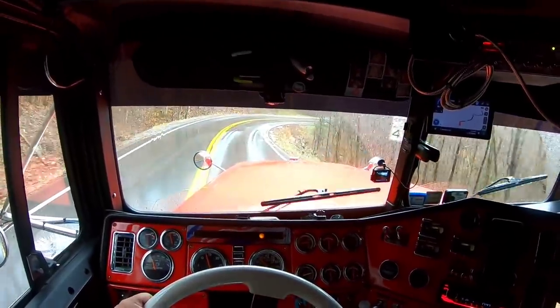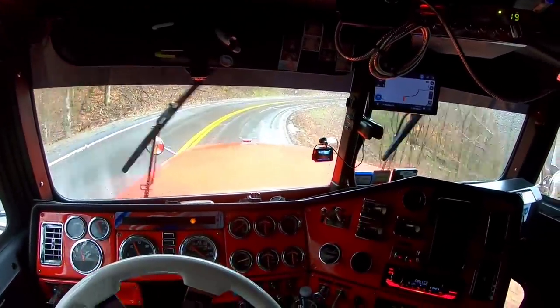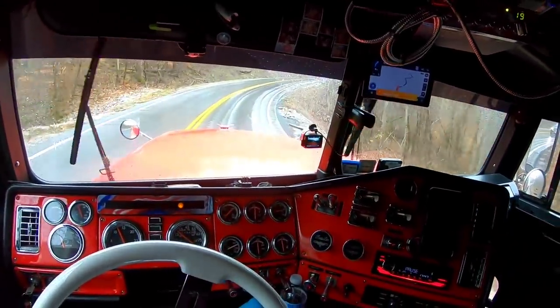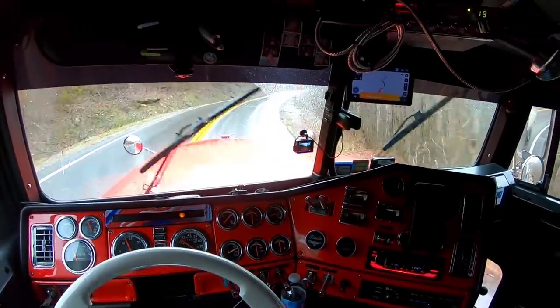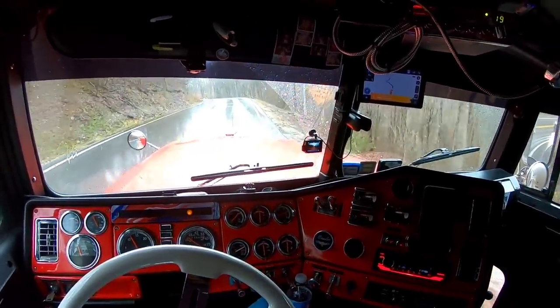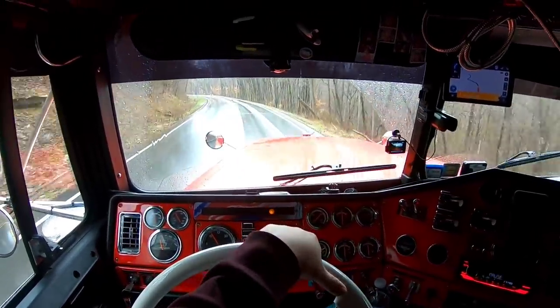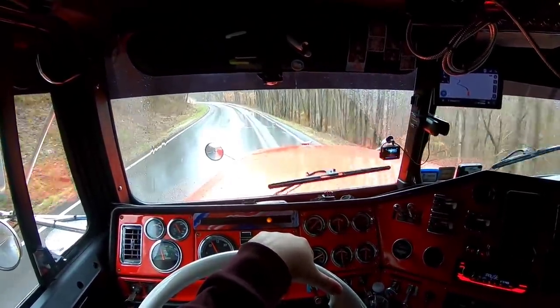This would be fun in a freaking drift car. Good gosh, would this be fun? I need to get another one. Slide area ahead. Well, as wet as it is, makes me nervous. I heard they talk about sliding on the road.